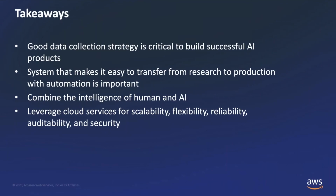Here, we believe automation is the key for build, test, deploy, and monitor. Leverage human as part of your system and try to have human and machine augment each other is also important. We believe this is especially important in healthcare applications. Leverage cloud services for scalability, flexibility, reliability, auditability, and security. AWS has built a ton of these. There's no need to reinvent the wheels, just leverage as much as you can.